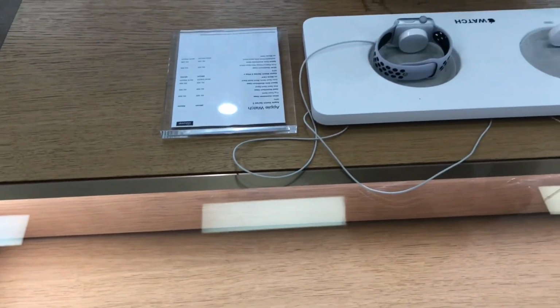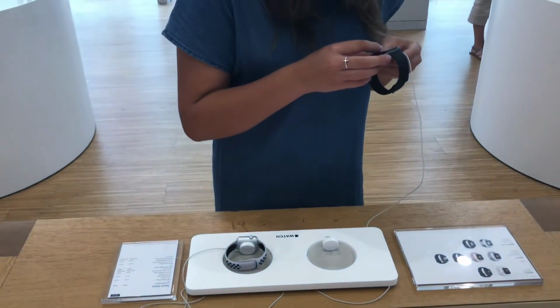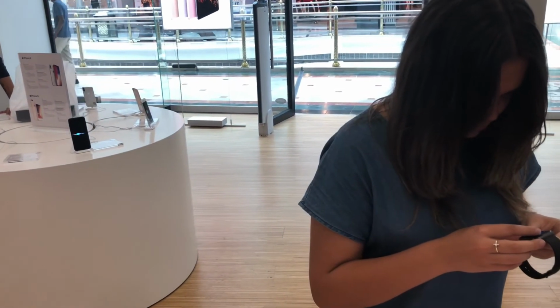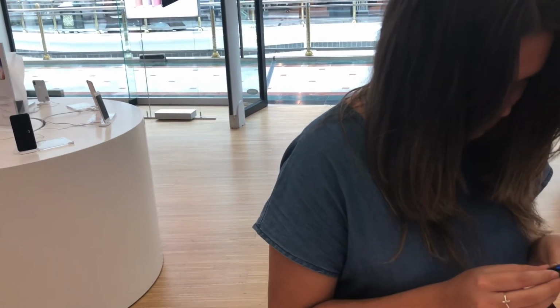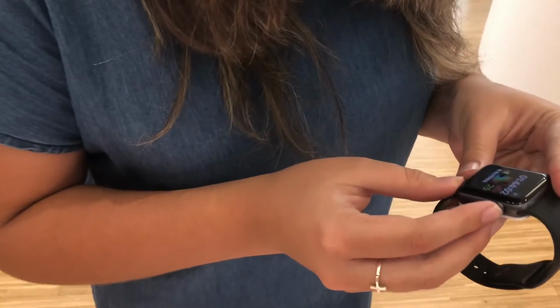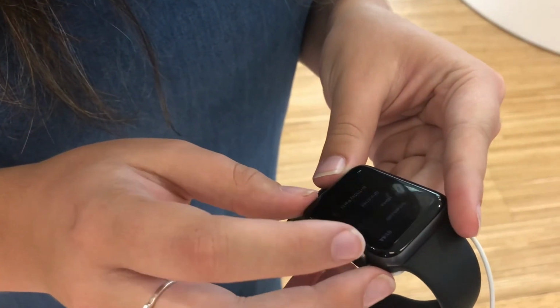Here you can see also me just playing around with some of the Apple Watches. I had a fun time doing this, just playing around with them. Even though I've used Apple Watches before, it's always just fun to use them and just play around with different devices, especially Apple devices. So yeah, I had a really fun time in this.